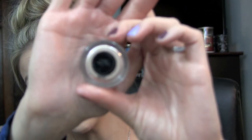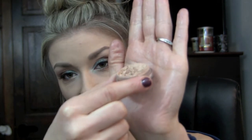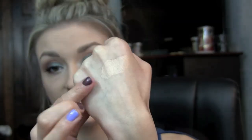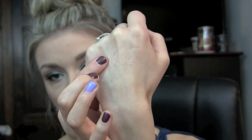Next we have Sweet Dreams, which is kind of also on the lines of the last one, Afterglow. This one is a bit more matte, and it doesn't have as much shimmer and sparkle, but it's definitely another pretty, neutral skin tone color, and that's what it looks like there. It definitely has that satin sheen to it, but it's just not as sparkly as the other ones. So you can see it there. It's definitely a very pretty neutral highlight color. And I think this would look really nice too, kind of along the cheekbones and down the bridge of the nose.